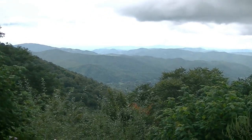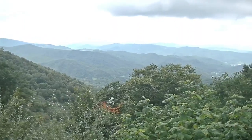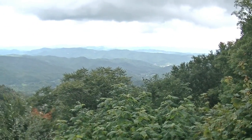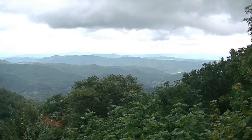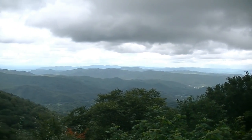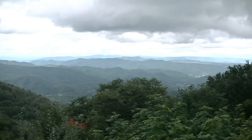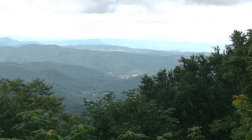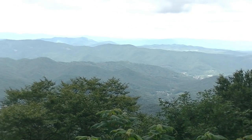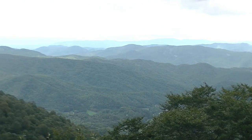So we're almost at the top here, and we just pulled off on this little scenic viewpoint, and I wanted to just show you guys these beautiful mountains. Check that out, guys. Very nice mountains here in eastern Tennessee, western North Carolina. Just absolutely gorgeous. Look at that, guys. Very rugged terrain.